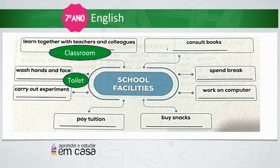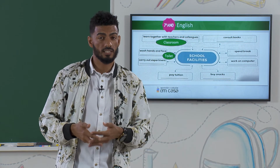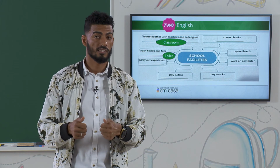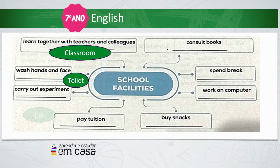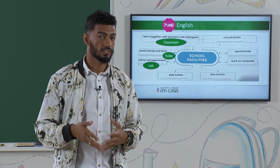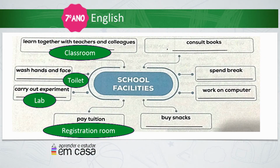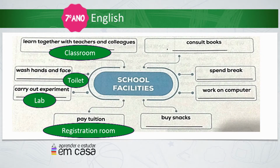The next one that we have, carry out experiment. Where do we carry out experiments? Do you have physics in your school? Physics subject? Good. What do we do there? Okay, lab, so-called lab. So the next one is pay tuition. Where do we pay tuition? When you go to school. So in the registration room. Remember, as I told you, registration room, you can call it also front desk. The next one is buy snacks. Where do we buy snacks? We buy it in the canteen.